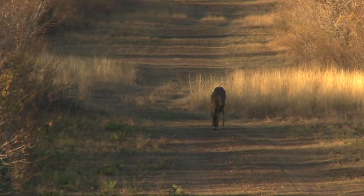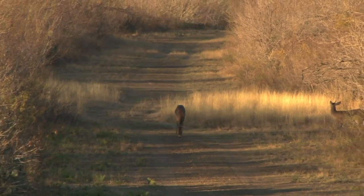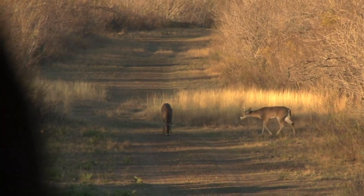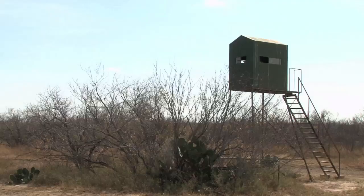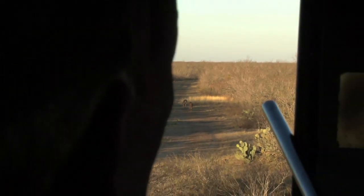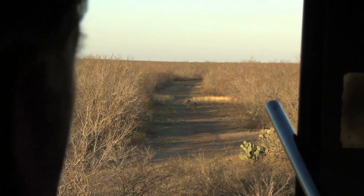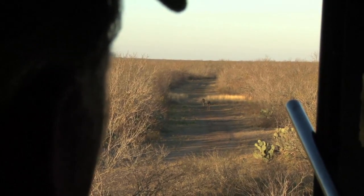And here comes another one. This looks like a doe. And actually it's not. That's the spike we're looking for, so we're about to take. This is the guy. Okay. Our spike is 125 yards. Just gonna.